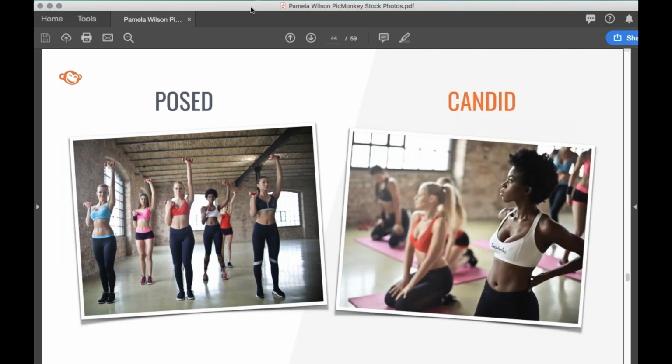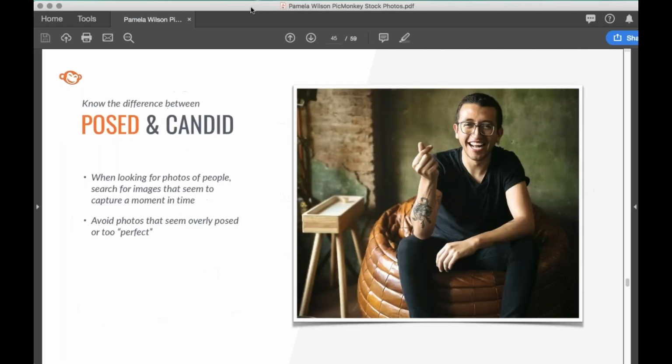Same models. This is a candid shot. They're not lifting weights, they're in the same space and they look like they're taking a rest after taking the photo on the left, right? But it looks more in the moment. It looks like we are here while this is happening, like we're right in the room with them. Does that make sense? Yeah, it's like shared experiences, honestly. Exactly. That's a great way to talk about it. And the one on the left, it's not a bad photo, but the one on the right is a little bit more immediate. And I think people have an easier time engaging with something that feels immediate and less posed.